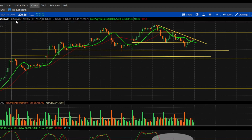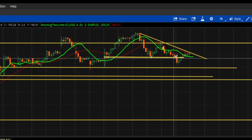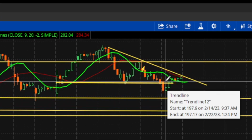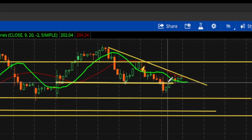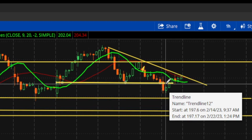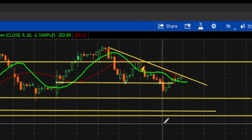So Tesla closed at 200 yesterday. This little area right here, I wanted you to focus on because this area was the video yesterday. I was concerned about it opening right there. I was like, this looked like good support, but it wasn't strong support. That's what yesterday's video was about. And I said, we're probably going to break right through it and go down to this next level. So then I drew the next level, then I drew the next level.